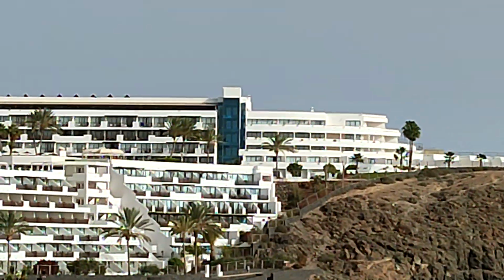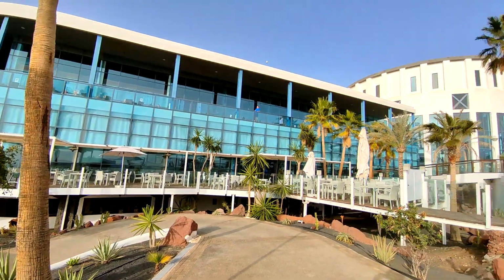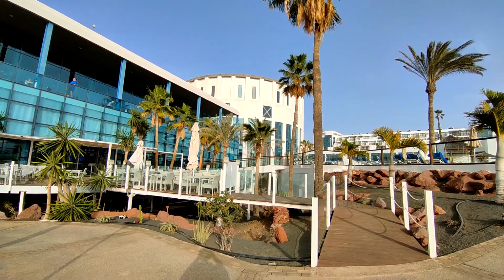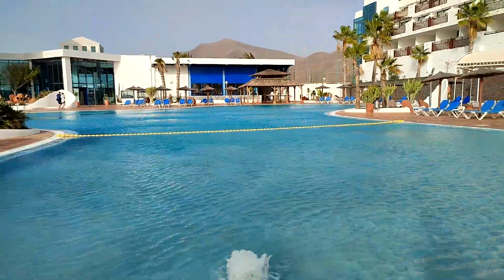And this is a really nice resort. This is a 4-star resort, and to be honest, there's not really that much difference between 4 and 5-star resorts. This one is actually really nice. It's got 4 swimming pools which look like this. They are very nice pools.